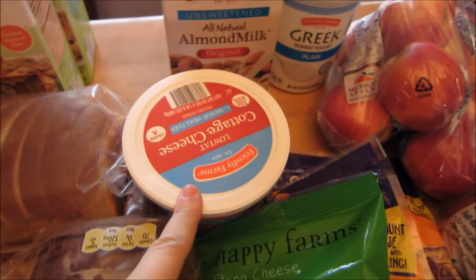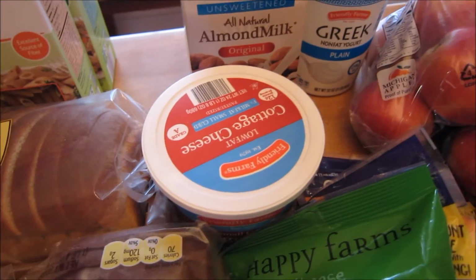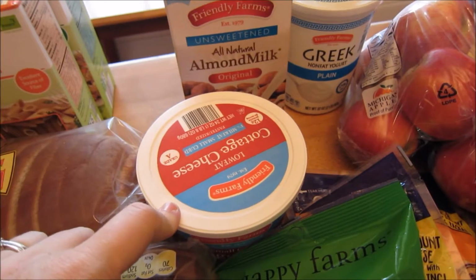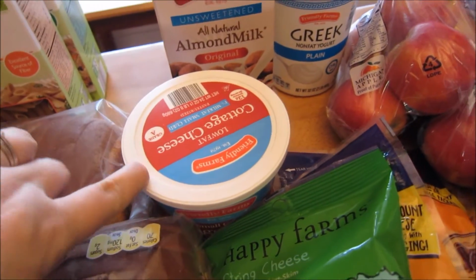I'm planning to use that. I like cottage cheese and tomatoes, cherry tomatoes, as a kind of mid-morning snack. So that's my plan for that. You can also put that in smoothies, and we like it as sides for some of our dinners.